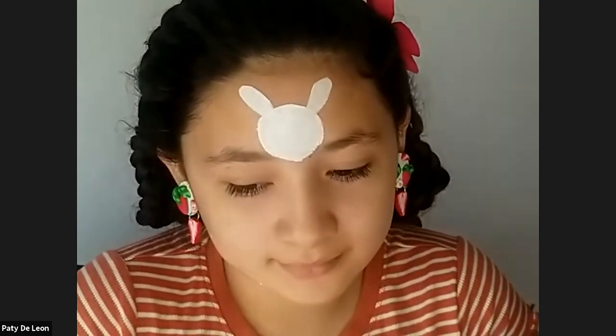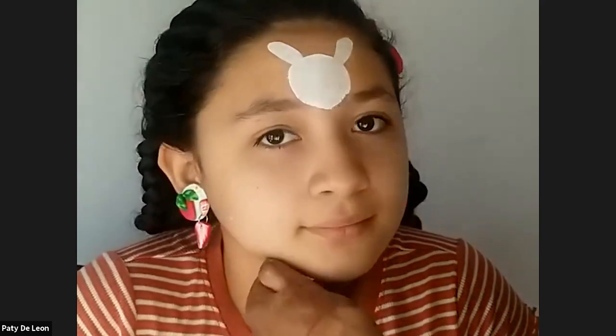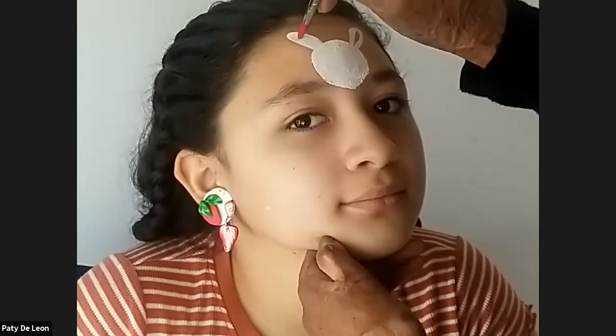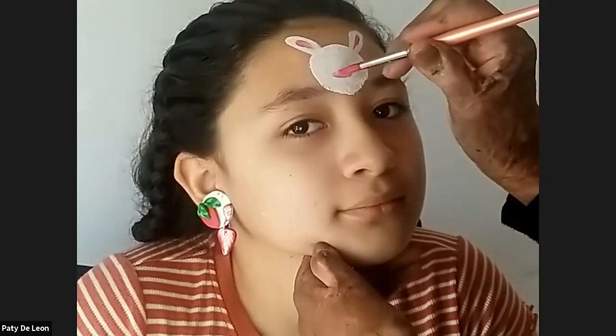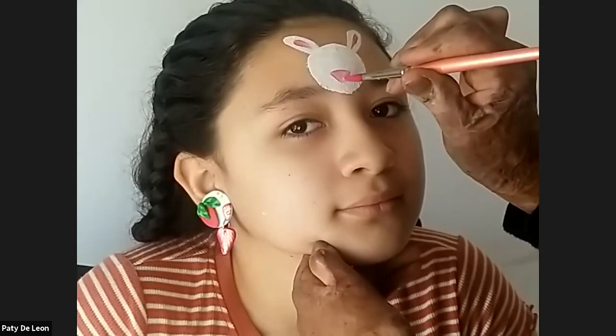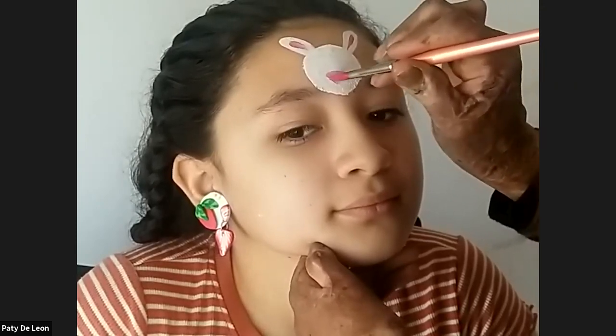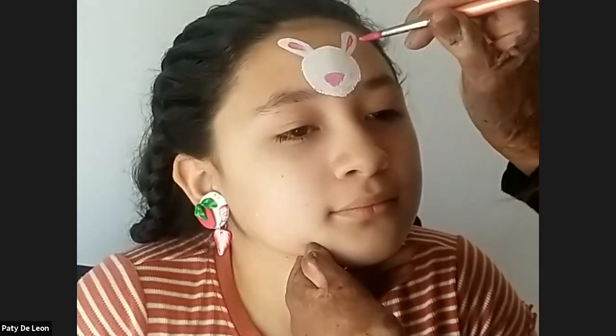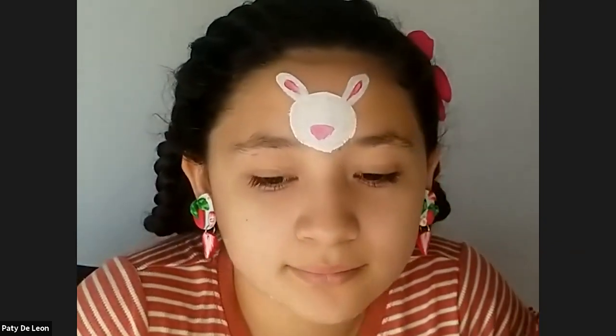And now we're going to do a little flick in the inside with pink, just to give a little color there. For the nose, instead of doing it in black, I will do it in pink. Just like that, very simple.